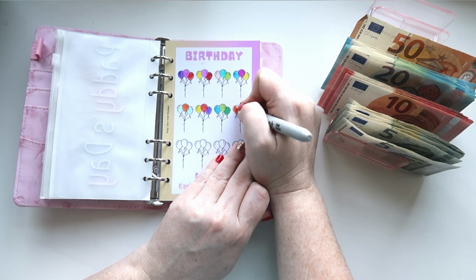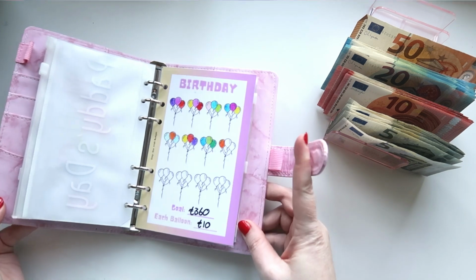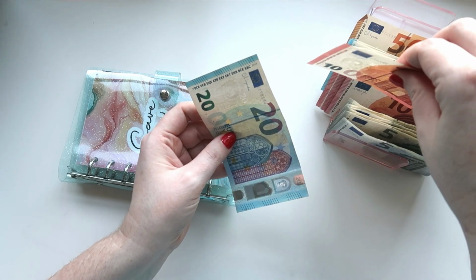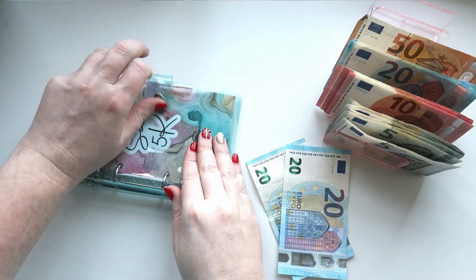So we're on to the final balloon set of this side. So there we go. That's the last one in this binder. Then we have the 5k challenge. So the 5k challenge is going to get 40 euros. So 40 euros is what it's going to get.